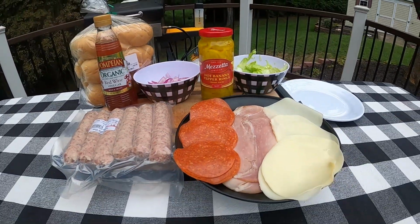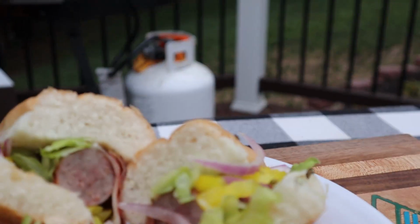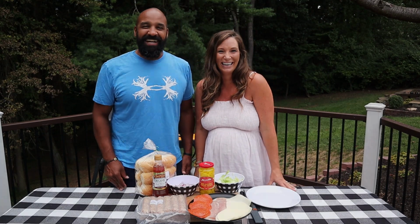Yep, and my parents are actually in town, and so we've been spending some good time with them as well. So we decided to make this meal for everybody, and today we are making Italian sausage sub sliders. Say that 7 times fast. No, it's not gonna work. Let's go fire up the Blackstone.